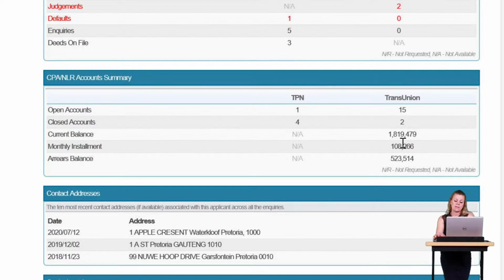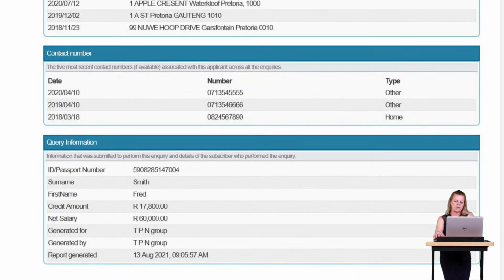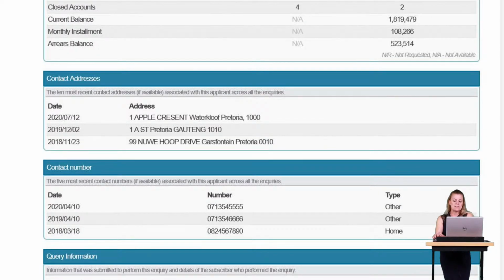And then it'll also show you if there's any arrears balances, and this particular individual has got 523,000 outstanding in terms of arrears for credit agreements. And then, of course, further down, it'll show you addresses, telephone numbers, etc. With regards to the summary of the credit information, this is where you can ascertain affordability. So this particular individual, these amounts are quite extreme, but I can tell you it is a real person that we've taken.